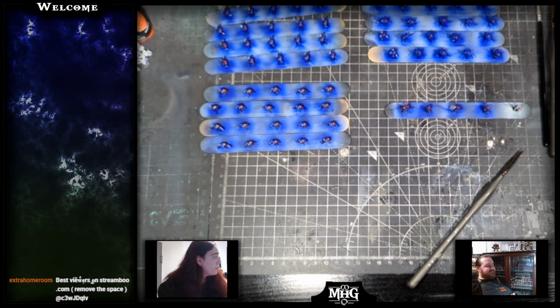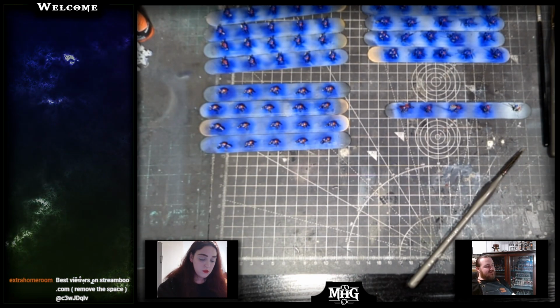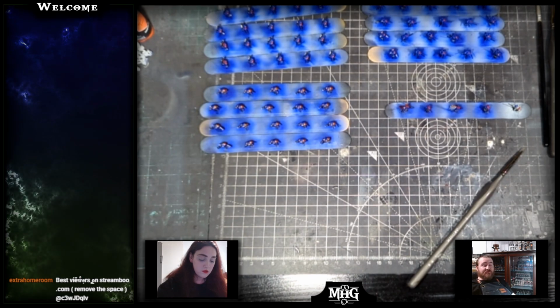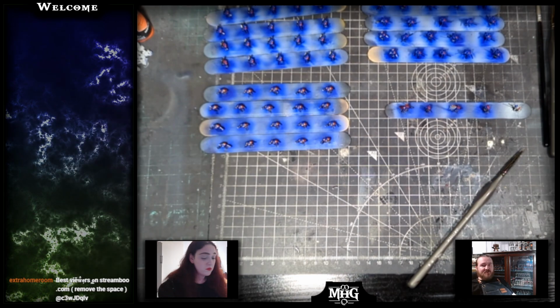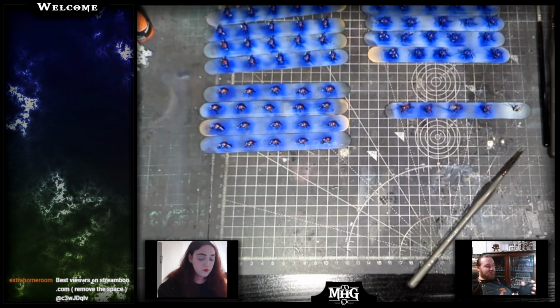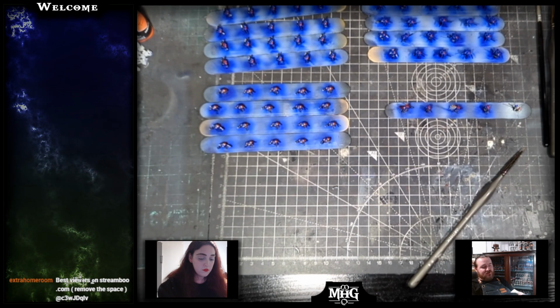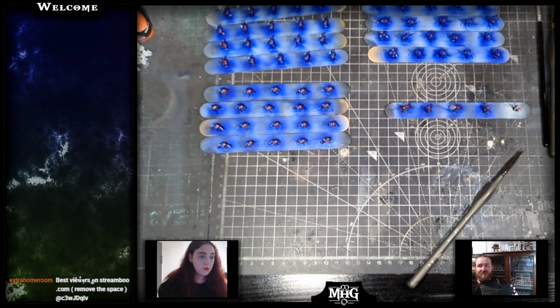As an ally. Yeah. But I think that the Titans are really good, and they're really good point fillers. Like if you get your little 2,000 point list, or just over 2,000 points, you could just whack a Titan in there, and that's it. You've got 3,000 points done, just like that.